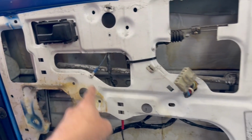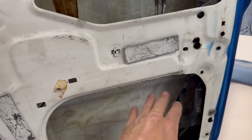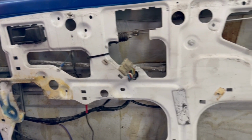I could just cut individual sound deadening parts around all these bits, but it's going to be so much easier just to put a large sheet on, leave these bits filled. Obviously there's a pocket bit, so I'll have to cut that one out there, but the bulk of them I can leave filled in, and that will help with a little bit of deadening that way around. So I'll get that on the door and you'll see that in a sec.